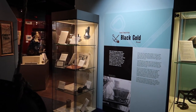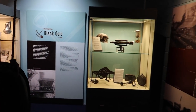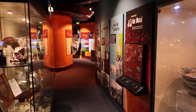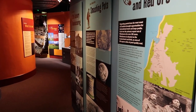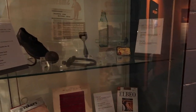We're into the section now on local industries, the coal industry, which I've already mentioned once before. We've also got the iron ore industry, Secker's Fabrics, Marchon Chemical Works, and Cangle, all local industries.